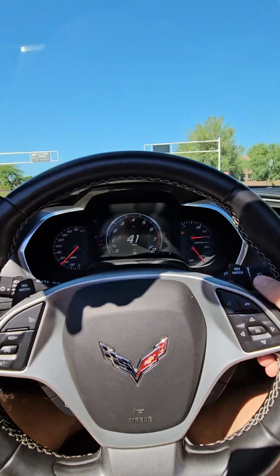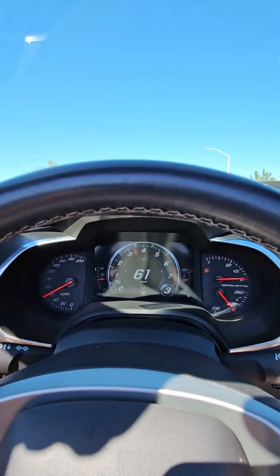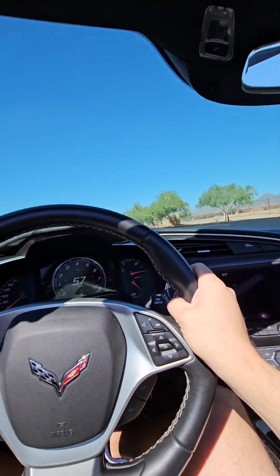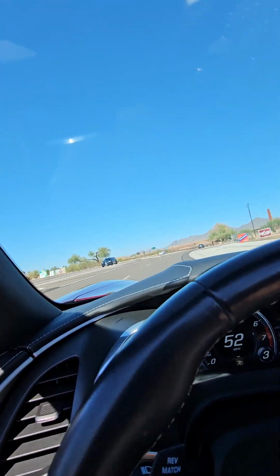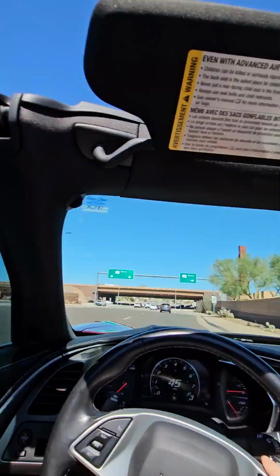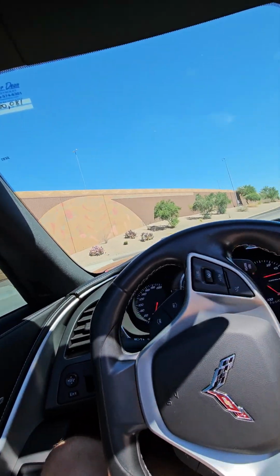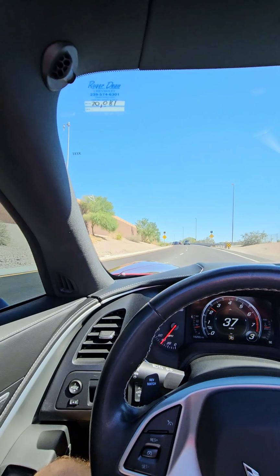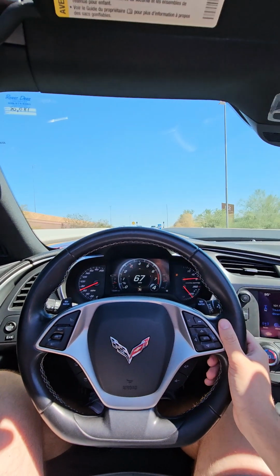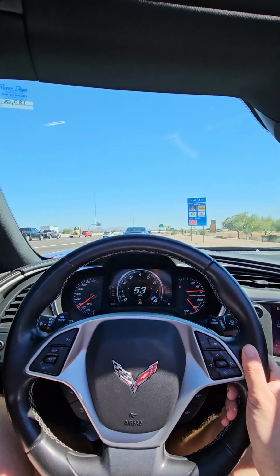Track mode. Great acceleration, 66. Got the windows up now to get me a little bit more aerodynamic because I'm coming to a freeway. She holds the turn really solid. We're sitting about 60. There's no shimmy in the wheel. She drives straight. This is a very nice car for you.